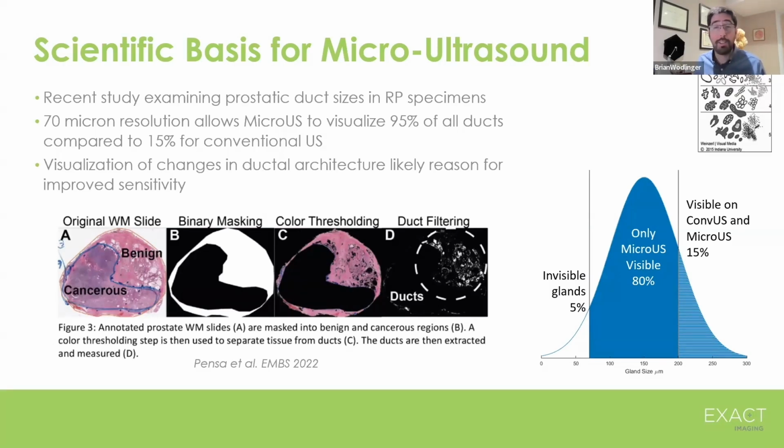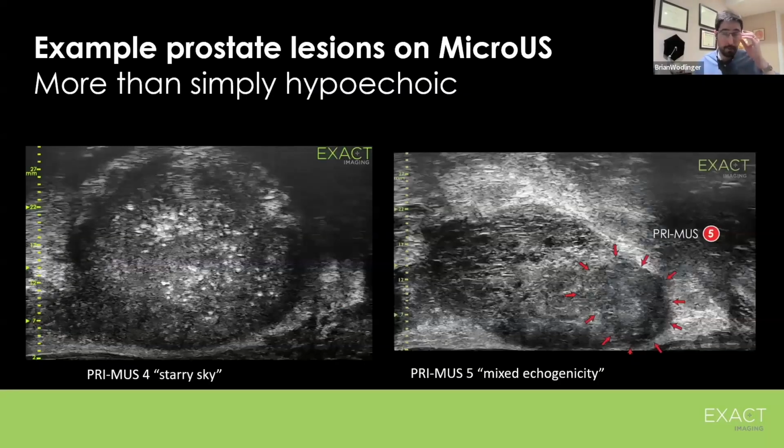This supports the idea that it's being able to see these ducts that gives us the advantage in seeing prostate cancer in real time. And I don't know how many of you are familiar with this, but in conventional ultrasound, cancer, when you can see it, looks very dark, looks like a black hole in the prostate. And in micro-ultrasound, we were very surprised to see that it doesn't. We actually see a number of different patterns because we're not just seeing the extra attenuation of the signal, we're also seeing a breakdown in the ductal structure.